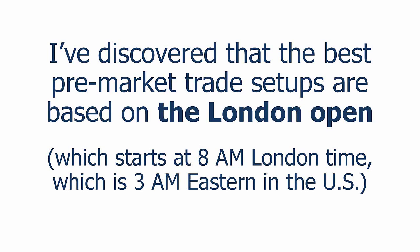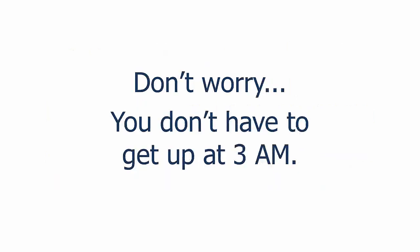I've discovered that the best pre-market trade setups are based on the London Open, which starts at 8 a.m. London time, which is 3 a.m. Eastern time in the U.S.